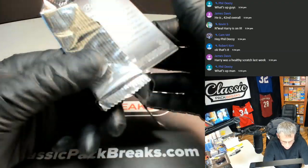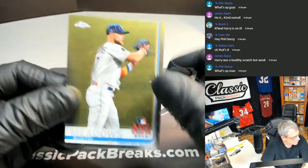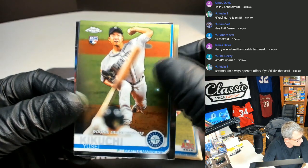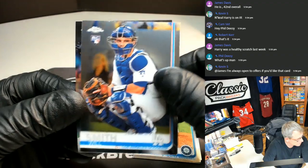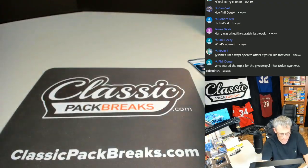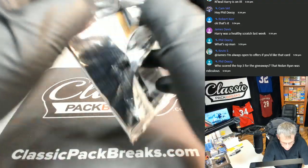What you up to, Philly? Austin Meadows. Kikuchi debut. Will Smith and Manuel Machado. Here we go, Kev. Last pack in our first box, my man.